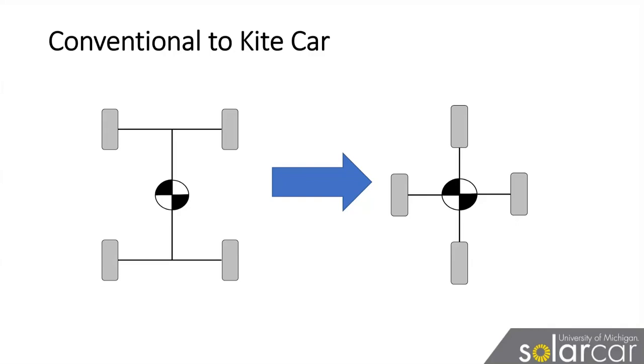Special thanks to David Hall for pointing out some of the simple ways to do this. And in yet another solar car project, he pointed to some things that would make this work. So thanks, David, and I hope you're enjoying retirement.